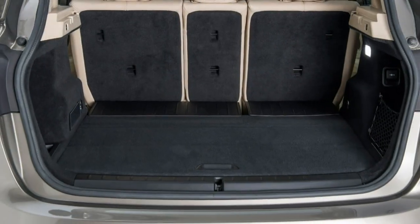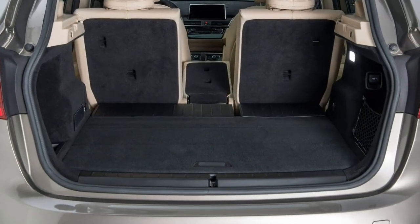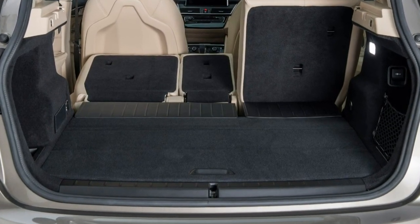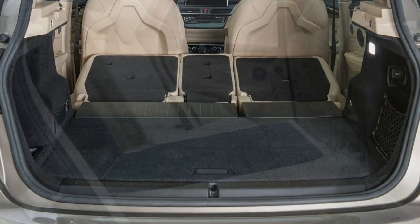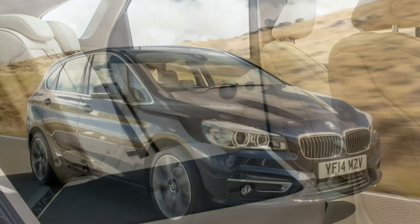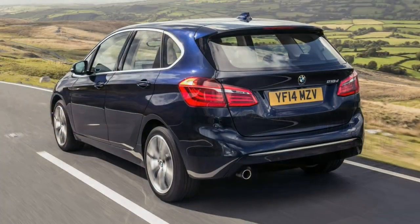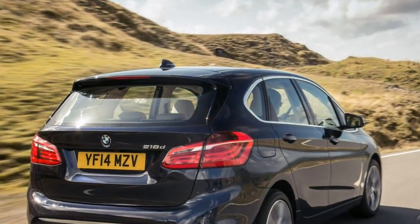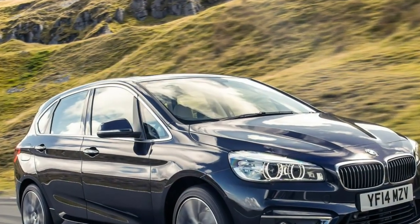Equally hushed at speed, 2 Series Active Tourer owners will likely be more concerned about refinement than straight-line performance. Those who do crave more were required to wait until November 2014, when the 218i was supplemented with the 220i and 225i, however the latter was discontinued in the UK during 2019. Both have the 2.0-litre, 4-cylinder engine, the 225i with 230 horsepower and xDrive 4-wheel drive.